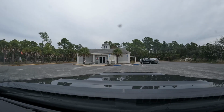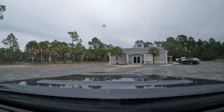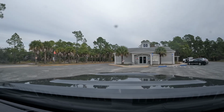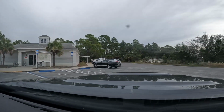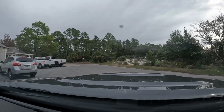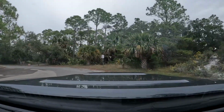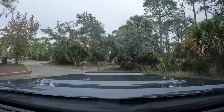You can go to the left around the building, and that was good the other day, except for all the people who parked on the curb, which made it very tight. Or you can come to the right, and come out here. The problem with here is these trees. They're a little low.